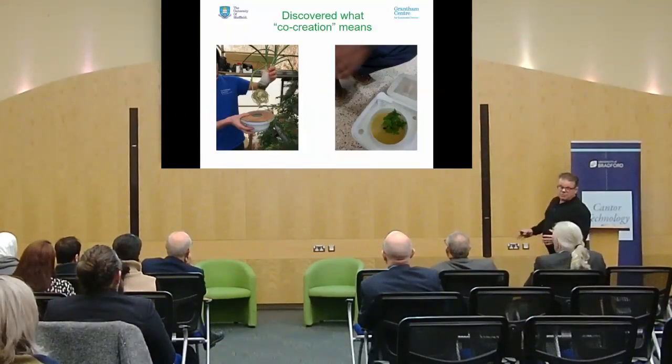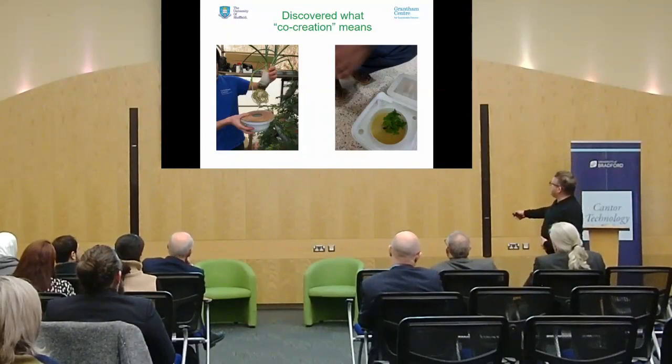I really discovered what co-creation means. I get loads of pictures showing me how healthy the plants are. That's fine. I don't know one end of a plant from another. But that excited all my horticulture colleagues. This got me excited. This is proper co-creation, right?